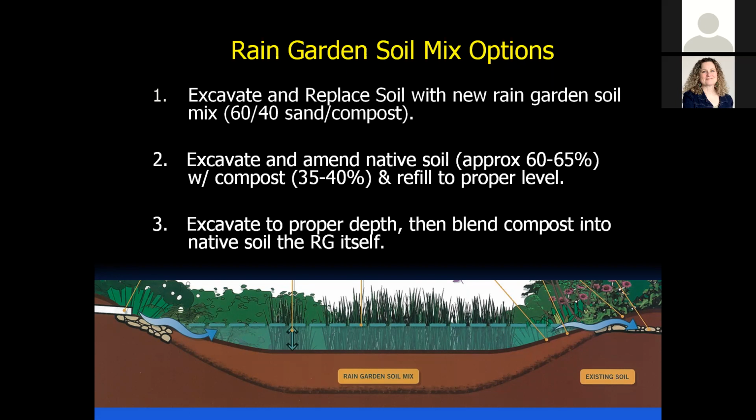And if you notice in the diagram, when the rain garden soil mix is returned to that depression, it should be 12 to 24 inches deep. And this is the porous and completely leveled layer of soil in the base of the rain garden. This is the part that does the major work of removing toxins from stormwater.